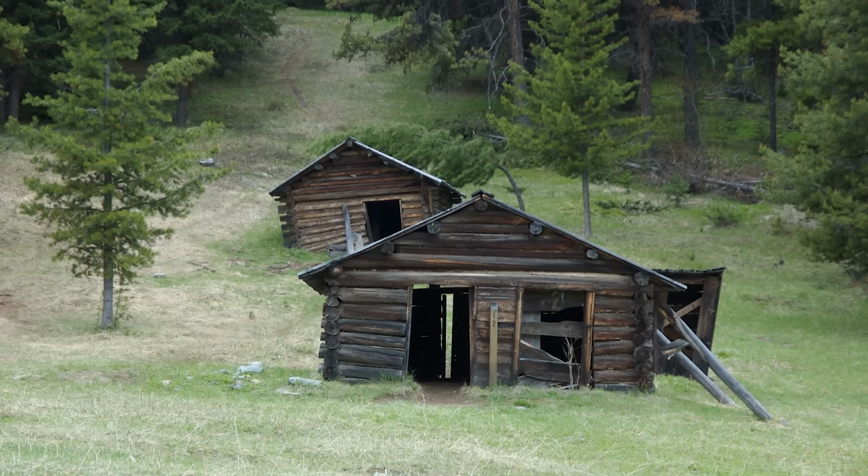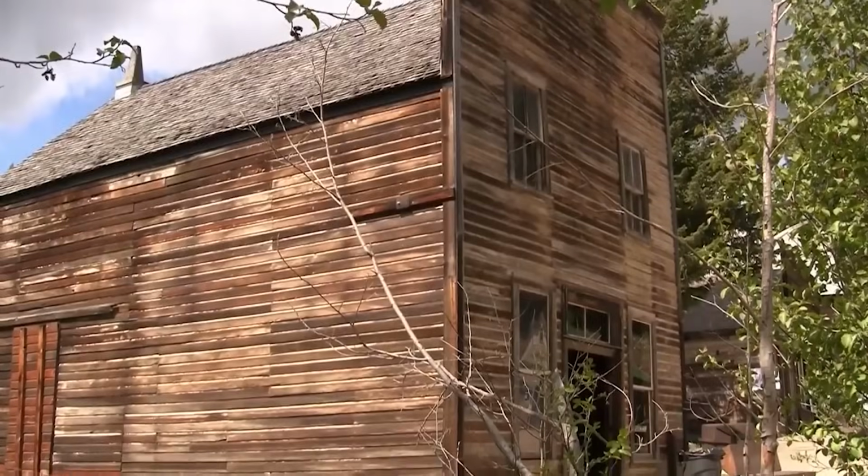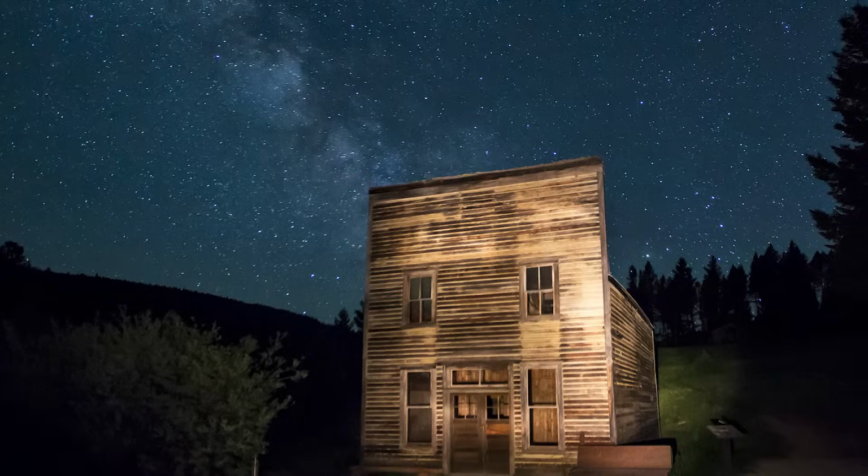Ghost towns were usually thrown up haphazardly, and I've seen some that have crumbled only recently, so we need preservation societies to protect these historic sites if we want to enjoy them much longer.